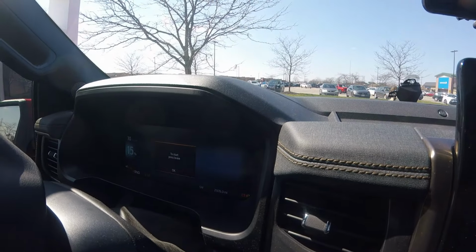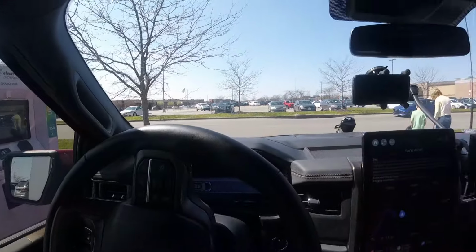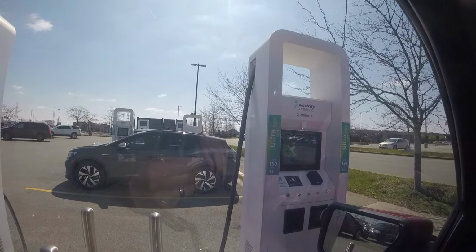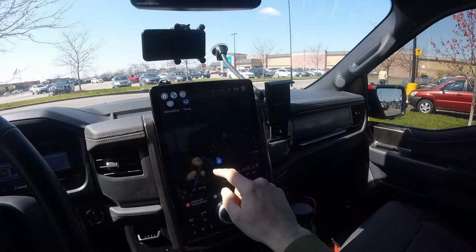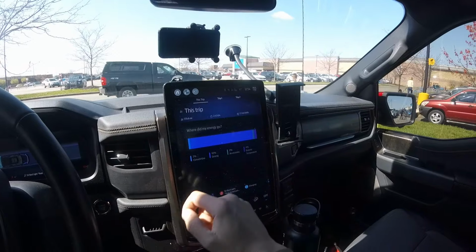We've arrived just north of Louisville, still technically in Indiana, at 15% at another EA station. This one, I can only grab a 150 kilowatt charger. All the 350s are taken. There's only two of them, but they're still taken. Meanwhile, let's look at our trip and see how the last leg went.